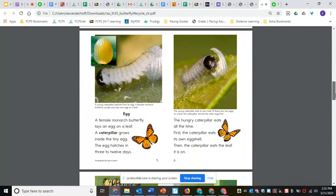Now something I want to point out in this section, and I hope that you're doing this in your nonfiction books too. I see the captions under the pictures. I hope that when you're adding pictures to your nonfiction book, you might be writing some captions. And it's really important to read the captions too.